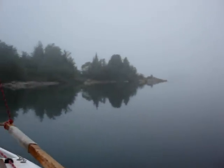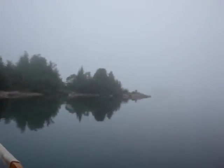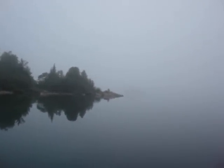It's been a very calm night at anchor. Very nice. There's an island out there in the middle of this harbor, and you can barely see it. Occasionally I can see it through the gaps in the fog, but just another foggy day at anchor here. Hopefully the fog will lift, and we'll get moving over to Bear Drop Harbor, I hope.